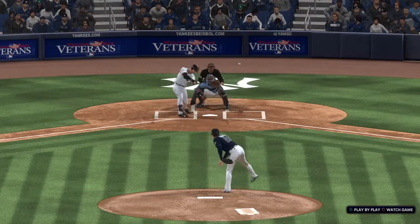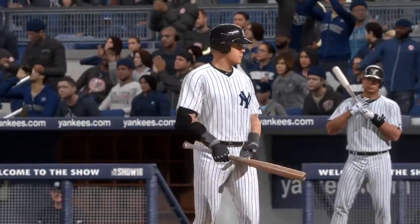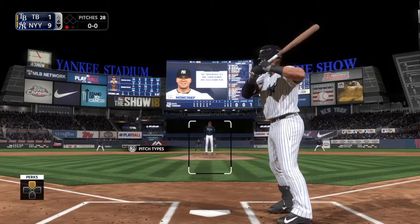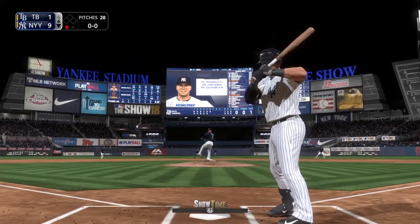As soon as this thing left the bat, you knew it had the distance to get out of here. Number 19 will stand in looking for home run number 3 as we take it back to inning number 4. And this was his second home run of the game as he's been dialed in so far in this one.